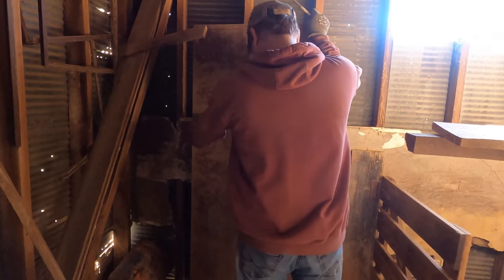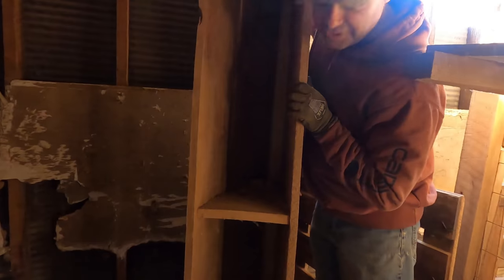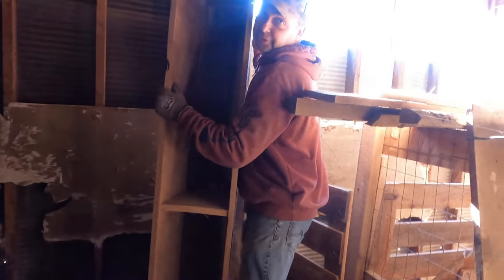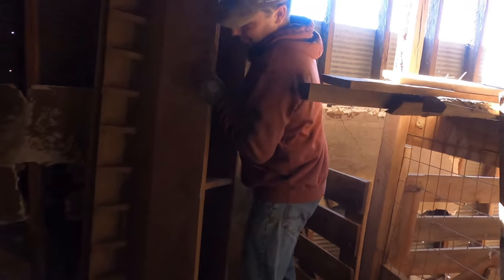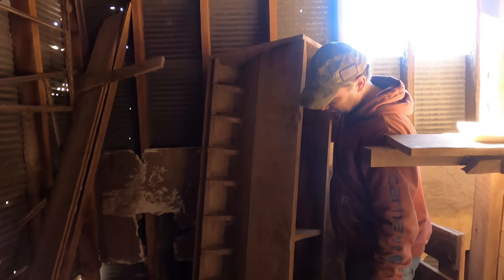It looks like a cabinet. Oh, what is that? It's like an old feed trough. It's a wooden feed trough. Oh. You have to lay it down, but yeah. There's probably a place to eat. Oh, I see. Right, now I see what it is. Yeah. Oh, well, that's pretty neat.